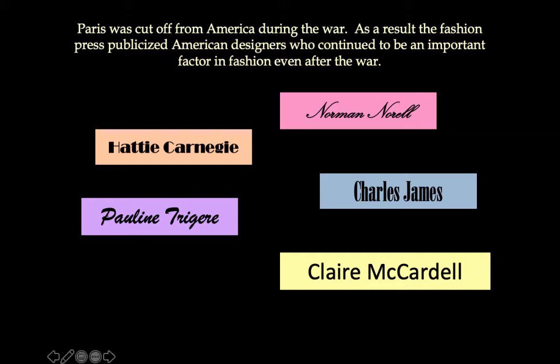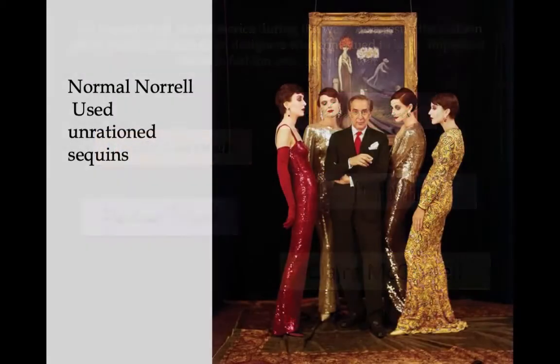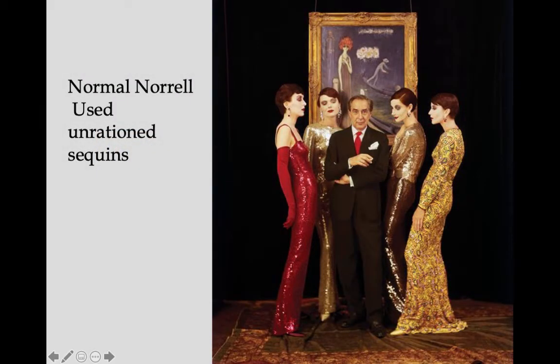So these are just some of the main ones: Norman Norell, Charles James, Claire McGardell. We've already mentioned quite a few. Hattie Carnegie, Pauline Trigère. Norman Norell used unrationed sequins. These are his sequin dresses. That's what he was known for, and bringing kind of high fashion. Again, the father of high fashion for America.